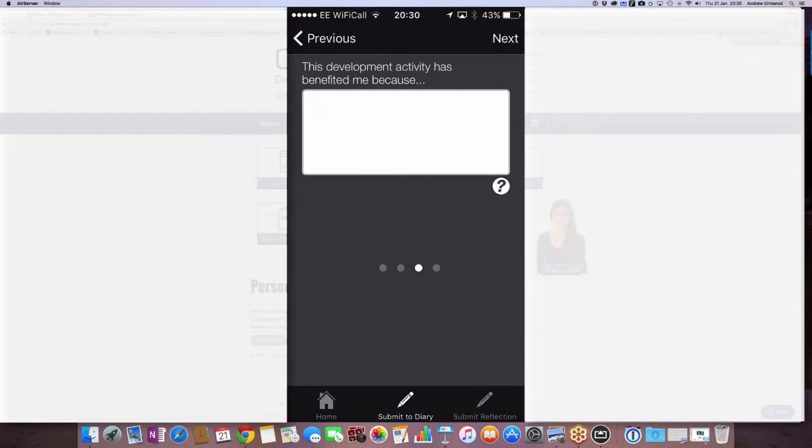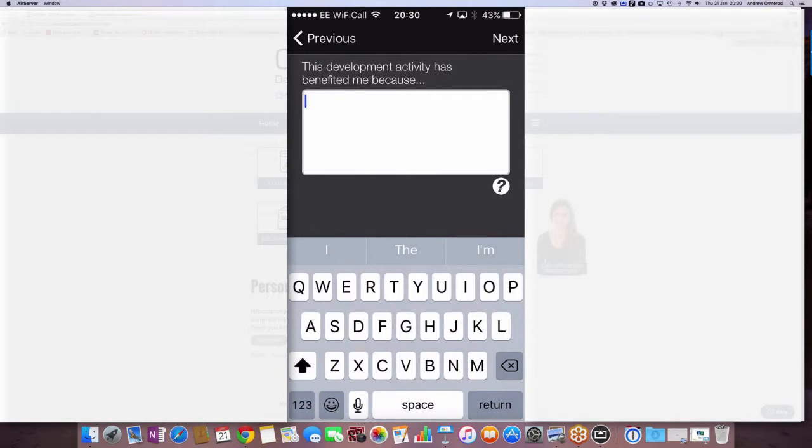So I'm going to click onto this little white box, and you can see that my keyboard has appeared underneath. What I'm going to do now, hopefully, if I can avoid coughing, is click onto the little dictation icon at the bottom of my screen. I'm going to click on that, and then I'm going to hopefully dictate into the app, and it's going to accurately convert my talk into text.